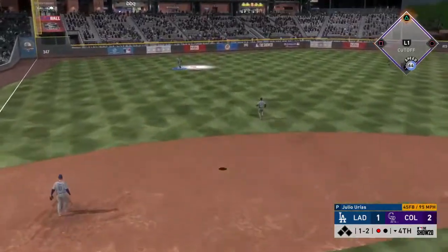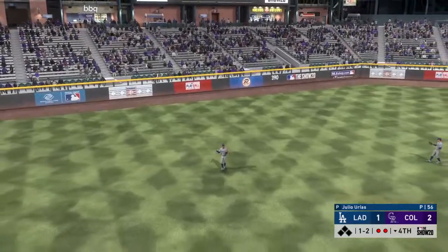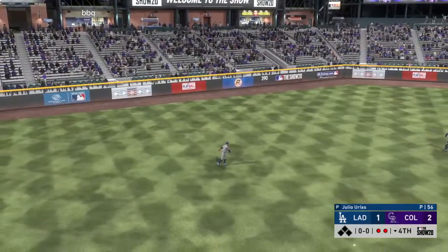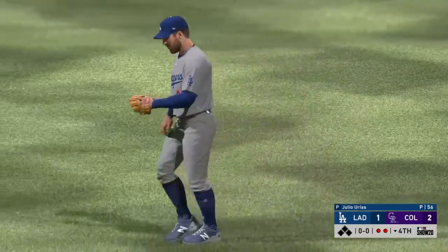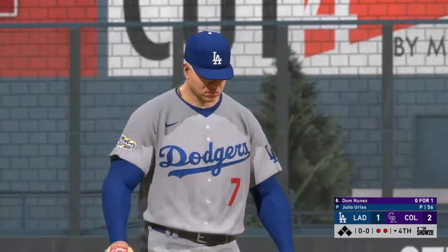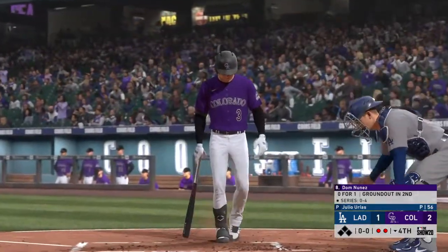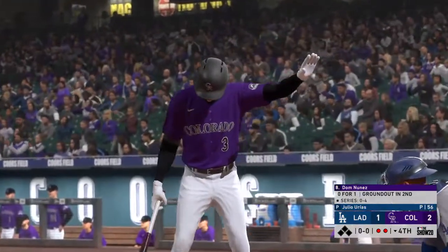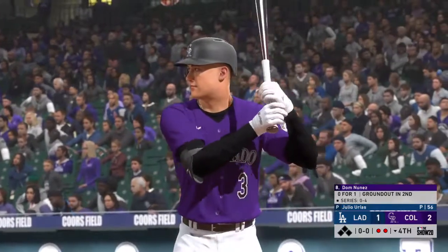Pulled high in the air out to left field. Taylor is in his tracks now as he makes the catch for out number 2. Up next for Colorado, the catcher, Dom Nunez. At the plate, Dom Nunez. He got on top of one and was a ground out victim last time.